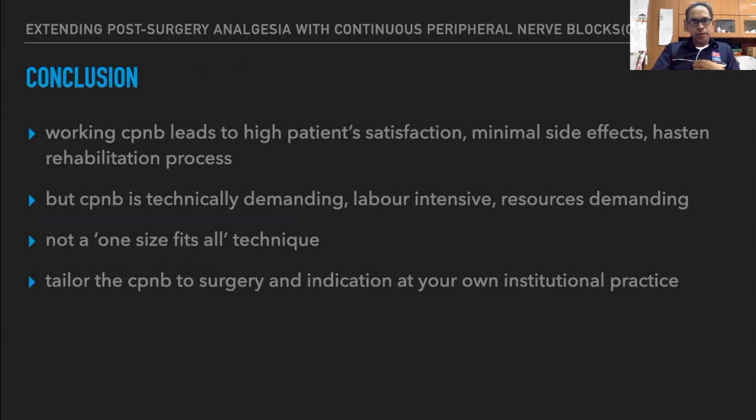So in conclusion, I would like to highlight that when working, continuous technique leads to high patient satisfaction and minimal side effects, and this can hasten the rehabilitation process. But you have to remember this is technically demanding. You have to spend extra time and resources to make it work. Continuous technique is not a one-size-fits-all technique. My advice is to tailor the continuous technique to the surgery and indication at your own institutional practice. Thank you.